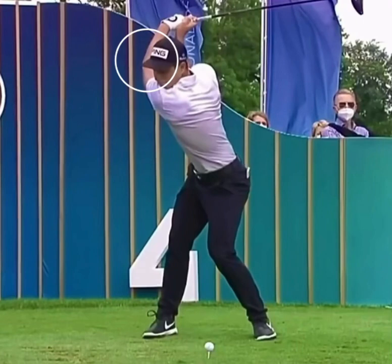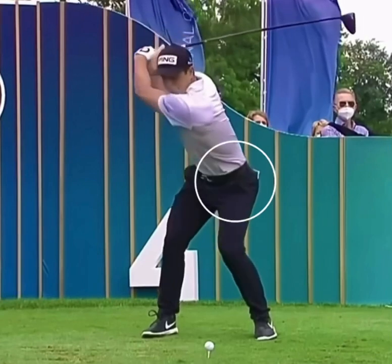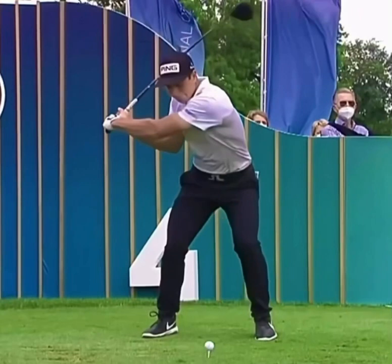But now let's get into the downswing move that Viktor Hovland does that you guys can copy that's going to add 30 yards to every drive you hit. As he starts coming down in the downswing, we can see how he starts with his lower body here. He really starts pushing into the ground. And what we learned last week was that at this point here in the golf swing, when the lead arm's parallel to the ground, this is when you've got the most pressure in your lead foot here.